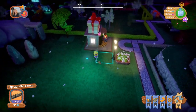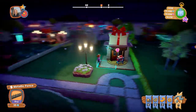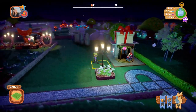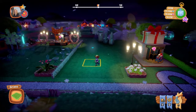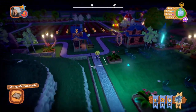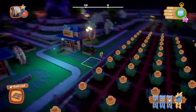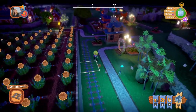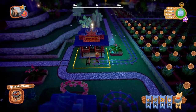Absolutely. Do I want to put a fence around this? Just because? Would it look nice? No, I can't, because I can't put it on the other side because there's already a fence there. You know what? Just leave it alone. Quit when you're ahead. So Castle Station is now a thing. Where does this go? Okay, let's get on a train here.